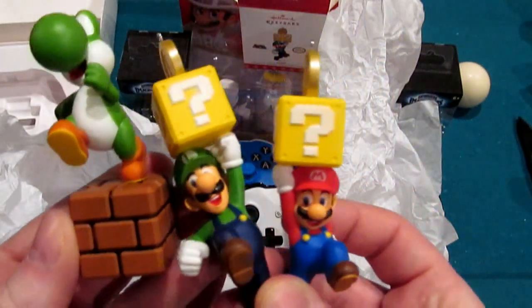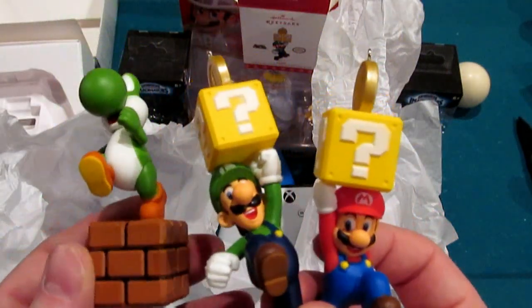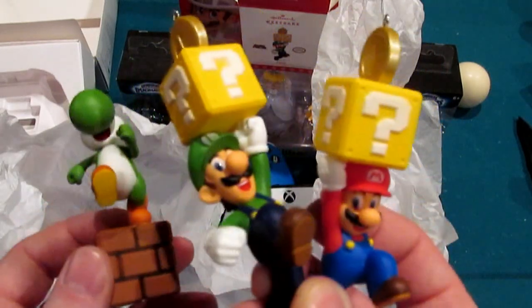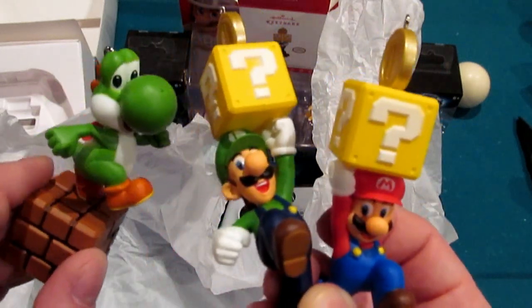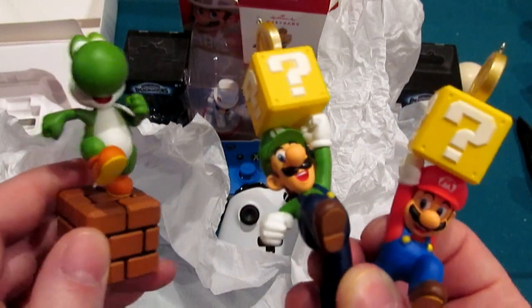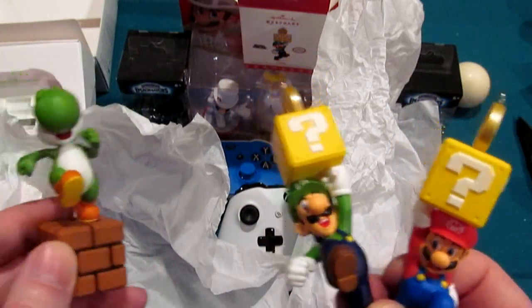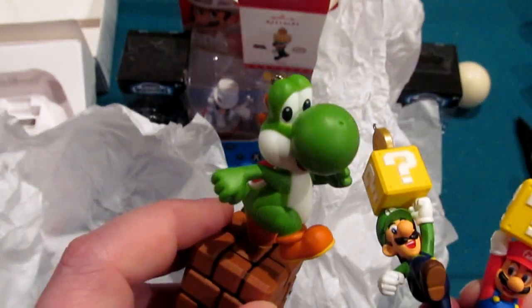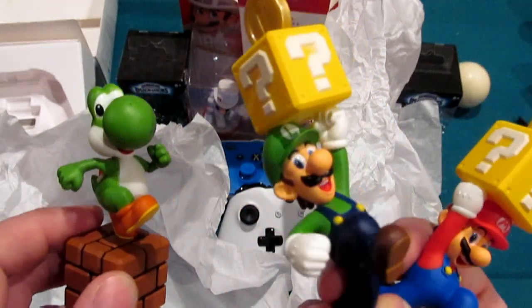So like I said, 2017 Hallmark collection. They're just wrapped in the tissue paper. You don't get anything past that in terms of a hanger. Mario and Yoshi standard, interestingly enough. You would have thought Yoshi would have been the limited one, right? But for whatever reason, it was Luigi.